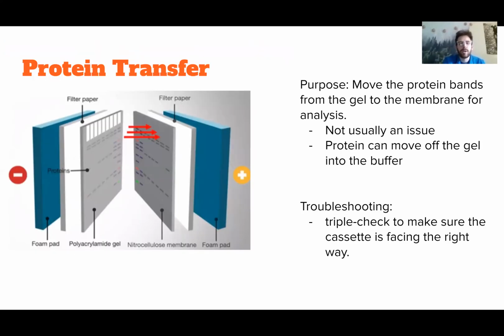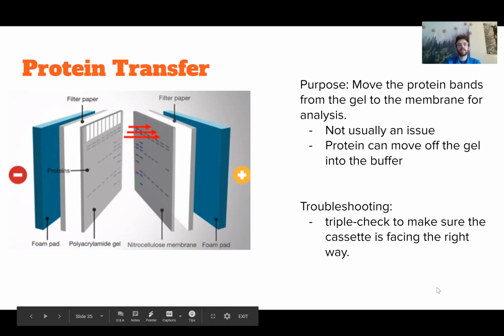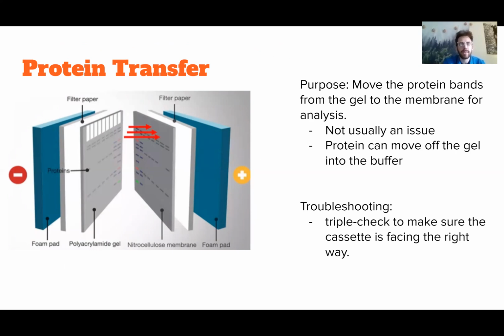Okay, so I just want to talk about troubleshooting with the protein transfer. We don't usually have issues with the transfer, even though I think most of the team does struggle with it and finds it kind of confusing, at least the people I talk to. We had issues with transfer on one of the last blots of the semester before we moved online, which was super sad because we were hoping to get one more blot and it just didn't work.